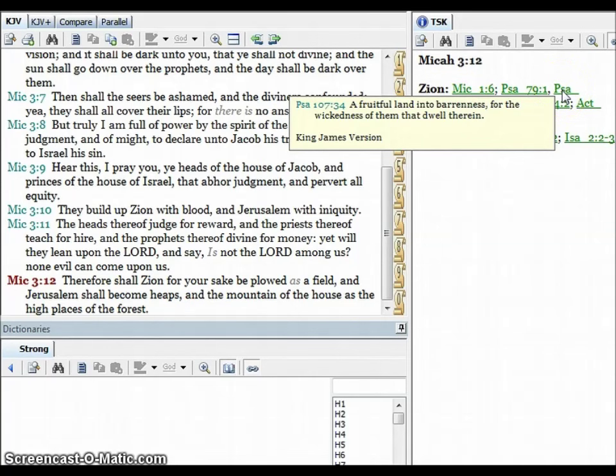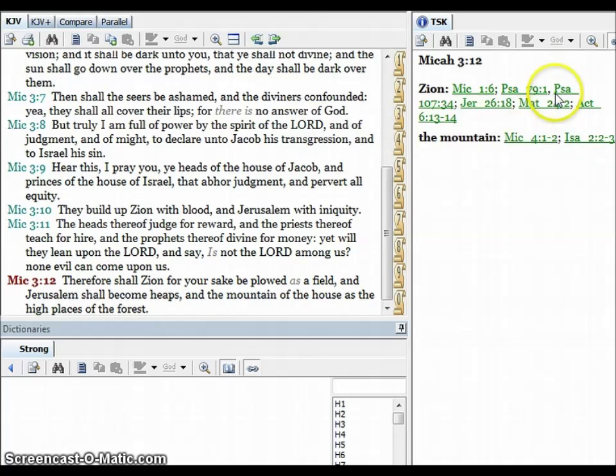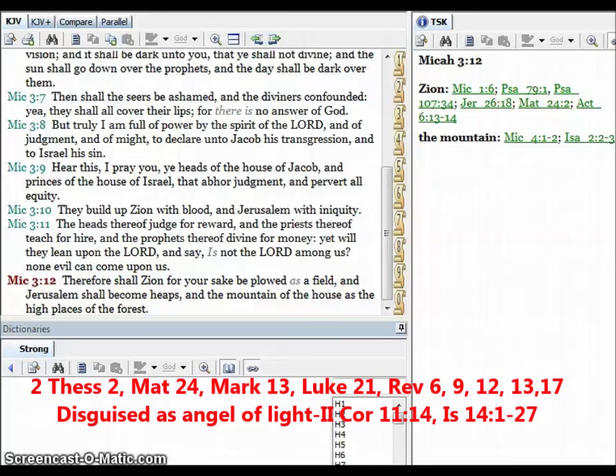In Psalms 107, a fruitful land into barrenness for the wickedness of them that dwell therein. So we are told our Heavenly Father has allowed this to take place. But even more so when that false Messiah stands on that holy mount, claiming himself to be Christ and Messiah and God, Satan himself. Now that's when it's going to get really real.